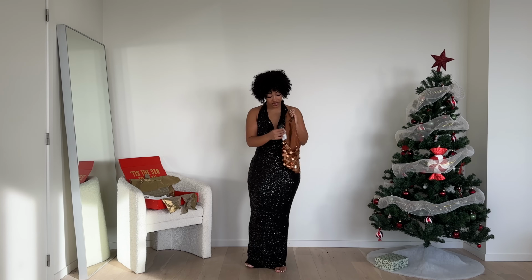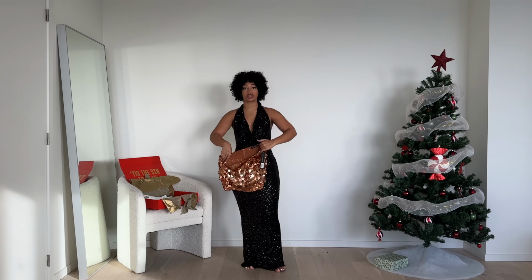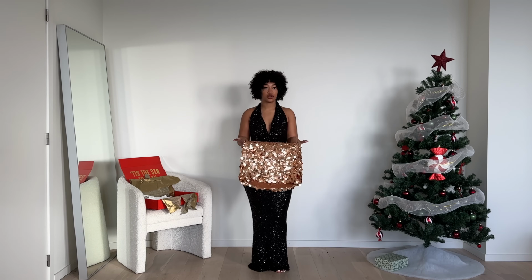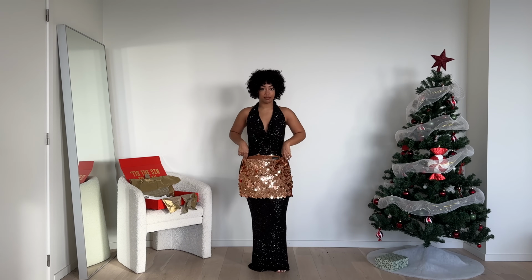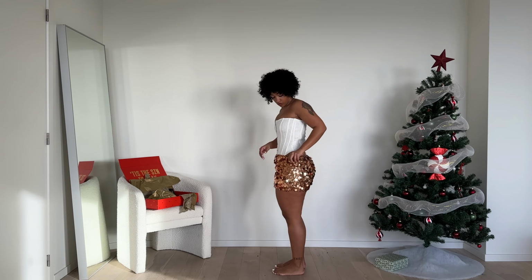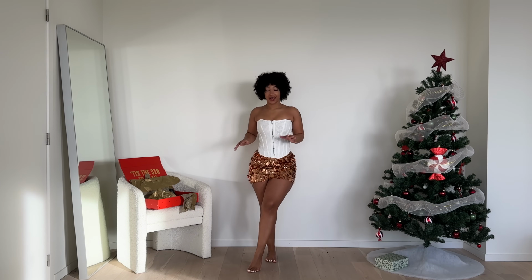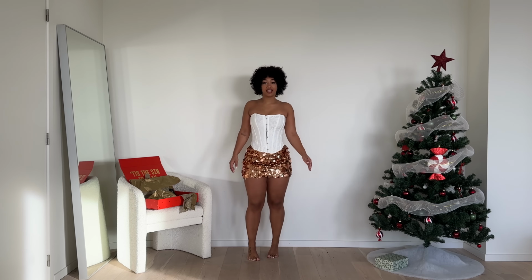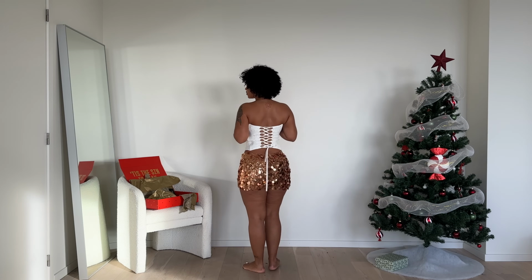This skirt is called Disco Fever Mini Skirt, and I took a size large because it is a mini skirt and I love a low waist skirt anyway, so I size up for extra length and so it can be a little bit lower on my hips. Ta-da! I just really like this, especially for things where you can be a bit more playful. Let me just turn around real quick.